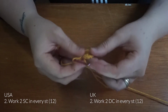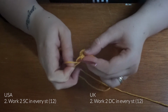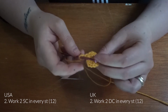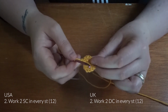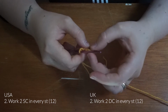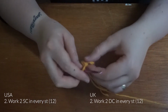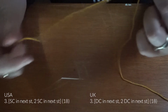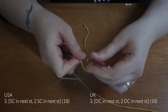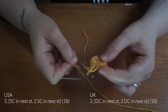Cool. So I don't know if I can pull that a bit tighter because there's still a hole at the top. And then counting, don't count that one. 1, 2, 3, 4, 5, 6, 7, 8, 9, 10, 11, 12. Very good. Right. So next is to single or double crochet in next stitch, and then 2 single, double crochets in the stitch after that.